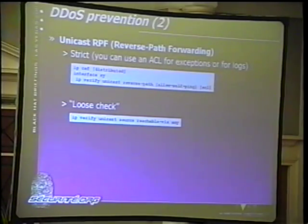So to activate Unicast RPF, it's really simple. In strict mode, you can set up an access list to log rejected packets.